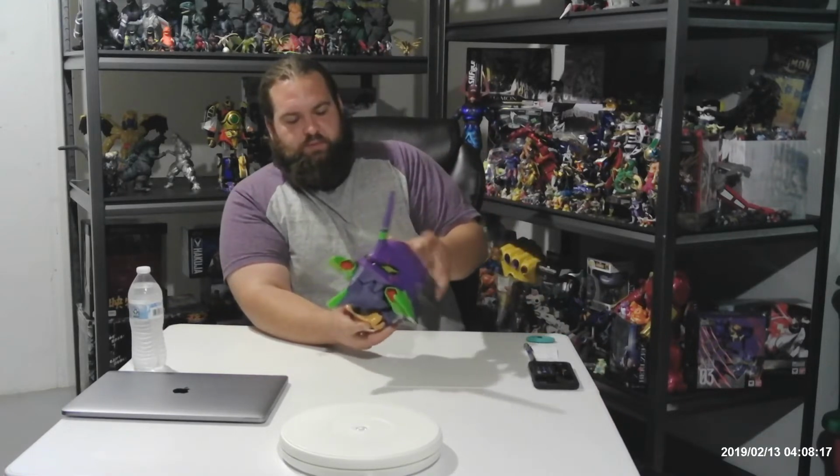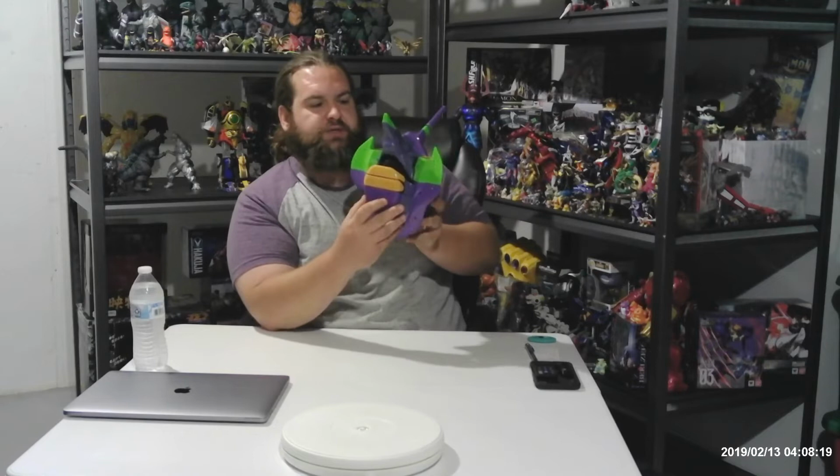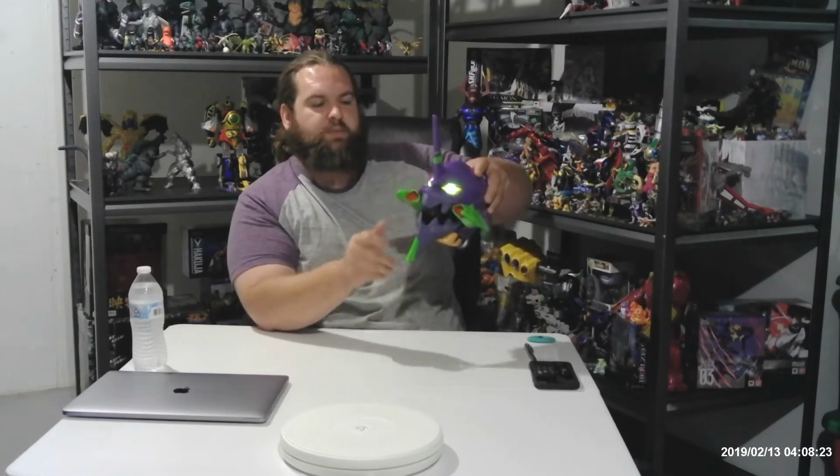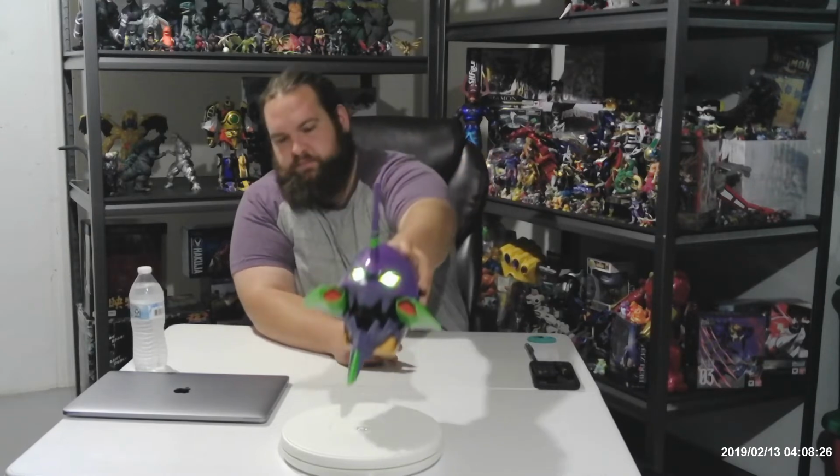And what's cool about this one is there's a little switch down here at the bottom, and if you switch it, you open the mouth, the lights come on in the eyes. It's very cool. And it's actually activated once you open the mouth. So that's pretty cool. I really like that.